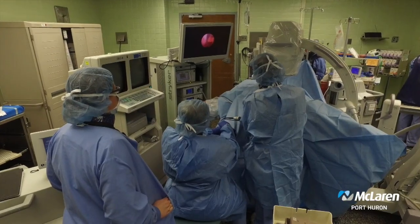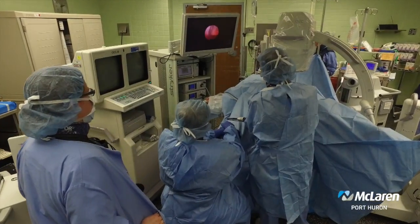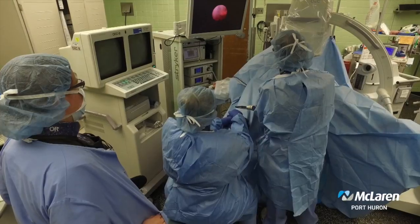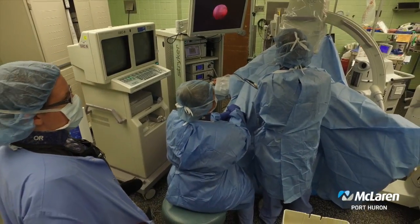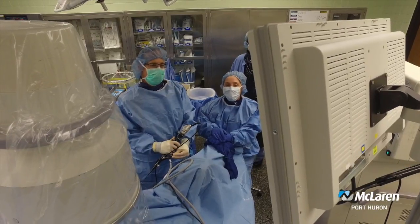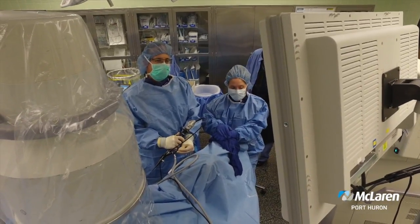With the laser procedure, you're actually looking at a TV monitor that's in real time. You're watching everything you're doing as if it's on television. And you've got the laser there, you're breaking the stone up. You can change the laser settings, so if the stone is particularly dense or hard, we might have to apply a higher amount of energy in order to break the stone up into small enough particles to pass.